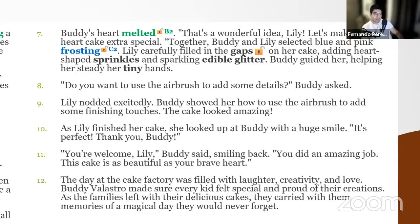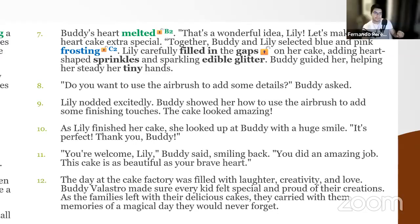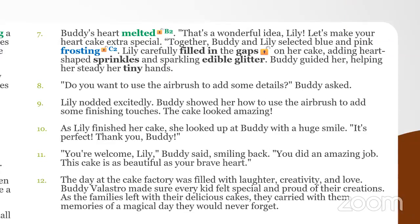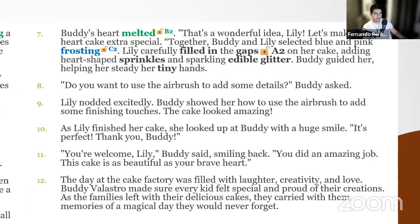Important, something we forgot, milady. When you talk about fill and you talk about color, the word fill is together with in. We fill in the gaps. Yes, very good. Fill in the gaps. What color is gap? It's a noun, blue. Totally, yes. Very good.